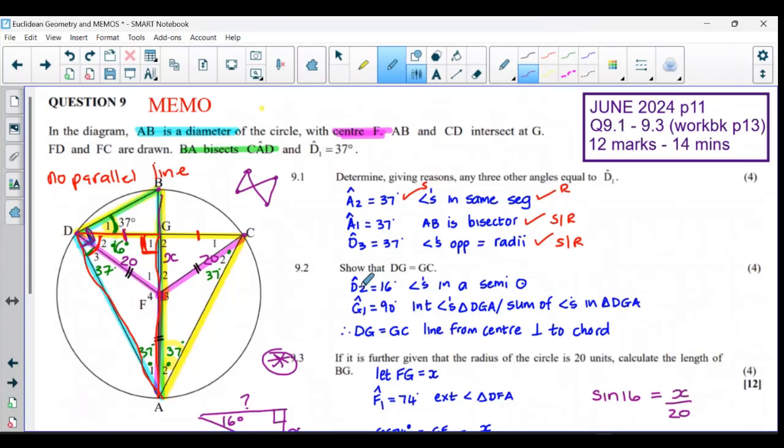So I found D2 to be 16 because of angles in a semicircle. And then I looked at this red triangle here. I don't know if you can see it so good. We've got D2 and D3, which is 16 and 37. And I've got this 37 down here, which means if I do angles inside a triangle, I can find G1 and it will be 90 degrees. Okay, so it'll be 180 minus 37 minus 16 minus 37, which will give me the 90.